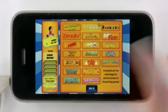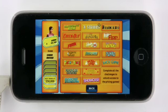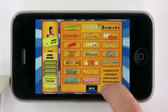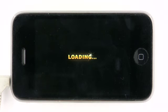So they would actually unlock a game, exit the application, come back to play the game, and wouldn't be able to access it. So see here, if you try and click on a game, it's not going to let you play. All right, I'm going to hit back. And that's pretty much it for The Price is Right.